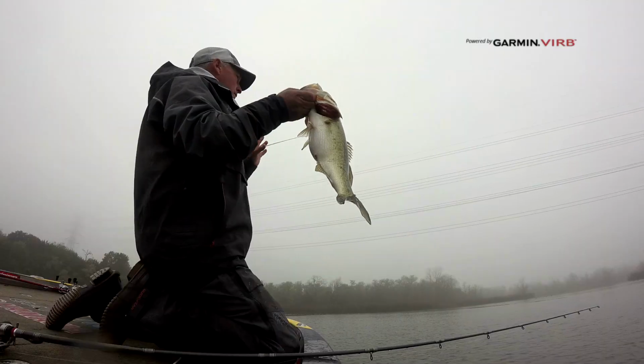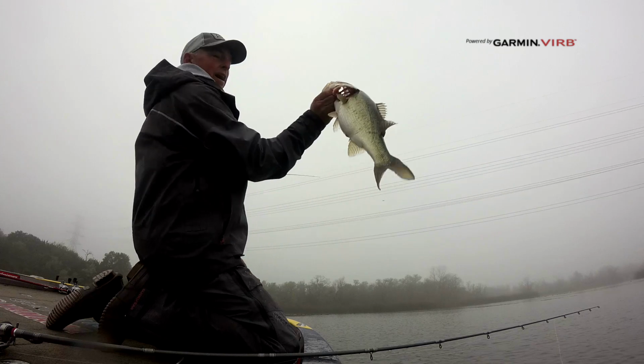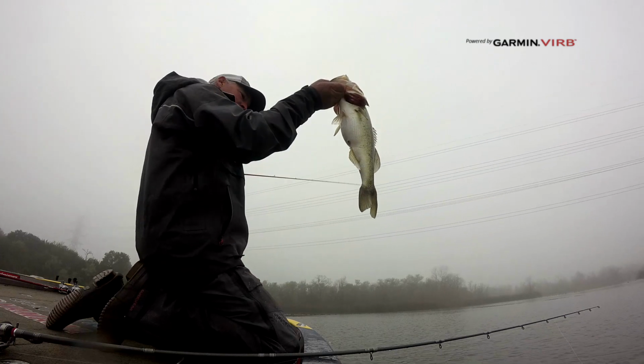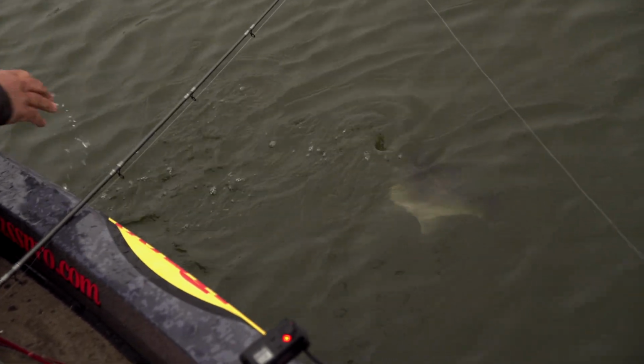Shallow grass. What we wonder is today, are we going to be moving up into the reeds or are we going to be fishing out in the grass? And the first one, nice fish out in the grass. Out in the grass. You know they're coming that way.